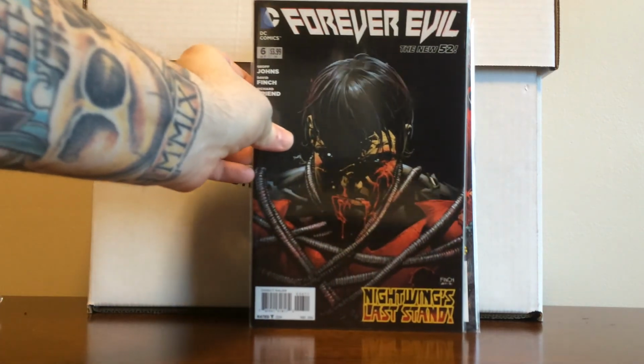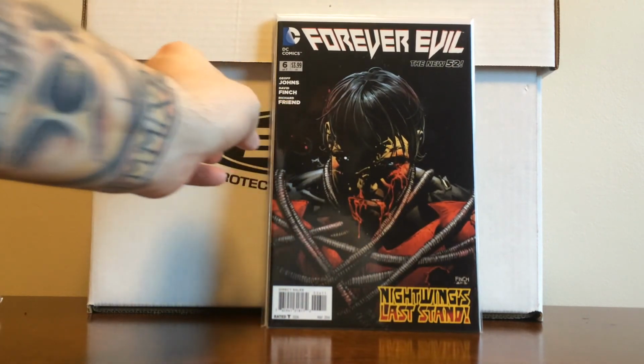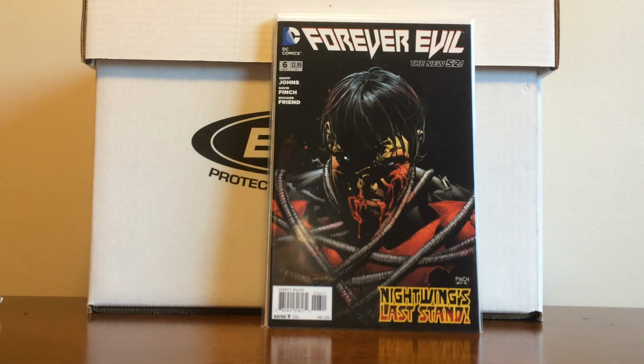This is the apparent death of Nightwing. The Forever Evil series was really good. Villains pretty much took over the DC universe. The Crime Syndicate came from Earth 3 and just wreaked havoc. However, there were some villains that didn't like that too much, Lex Luthor being one of them. But Robin was unmasked, and Nightwing was unmasked, and he was pretty much tortured and was going to be killed by the Crime Syndicate. But something happened and he wasn't.